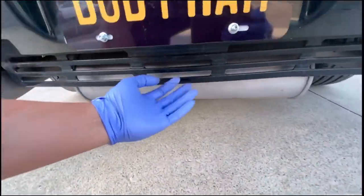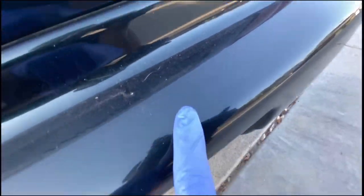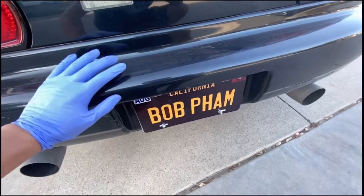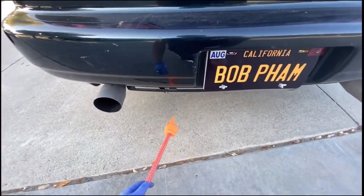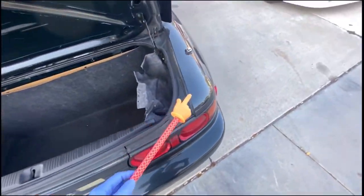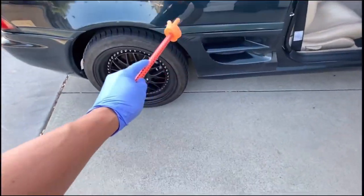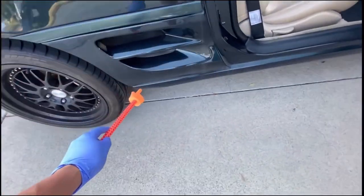Usually this area has been hit most of the time. That's why you see a little spider mark on the bumper. That's how you know it's been a little tap on the bumper, which is very fragile. But yeah, just use your cell phone and look through the bottom, and look for the same wear that I've been telling you about earlier. Same thing with this side. Look for wear on this side, and the fender wall, the wheel wall, and then along here.